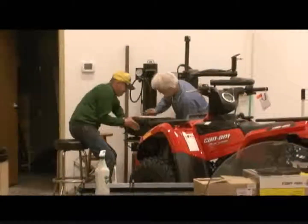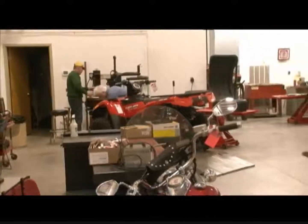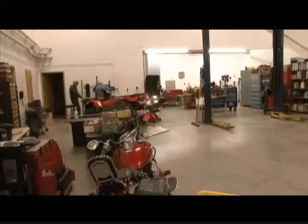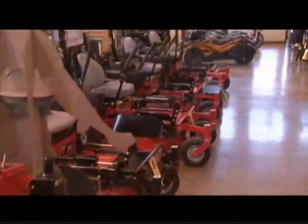Your service area is really impressive too, like you described it. I mean, it's neat, clean, spacious, enough room for your techs to do their work. The lift stations for the bikes and other equipment are just really great. And how many square feet here? Total on the building's 30,000. 30,000 feet. Yeah, it breaks down.